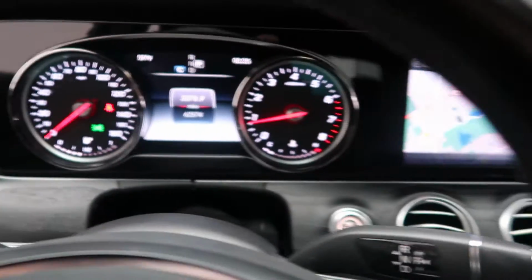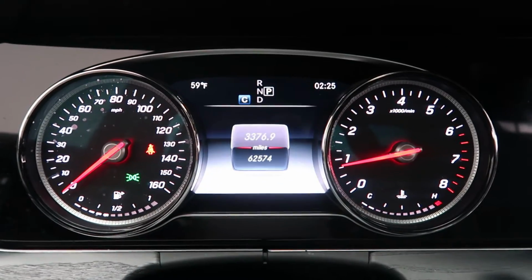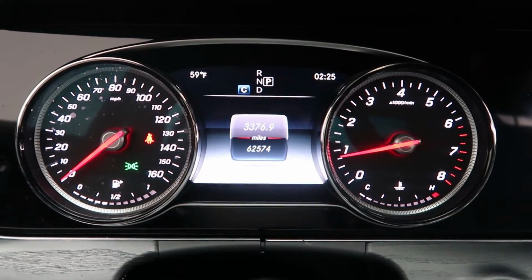This E-Class has 62,574 miles, Carfax and service records available online.